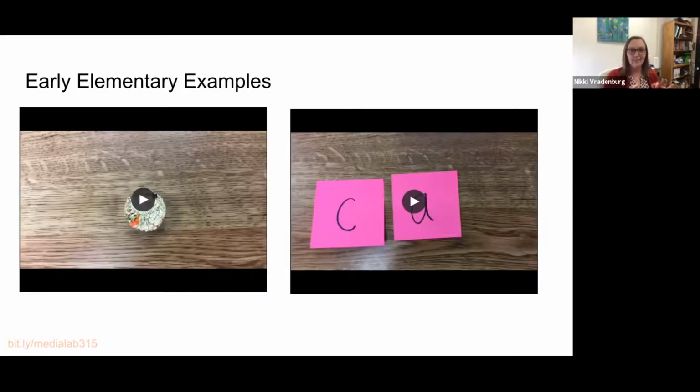And having that plan going into the project helps quite a bit. You saw in the ones in Becky's classroom, they used a lot of clay and they used whiteboards.